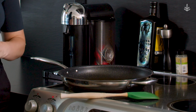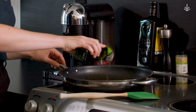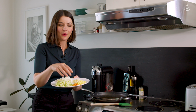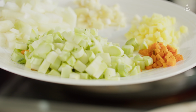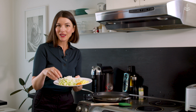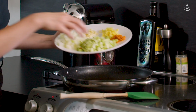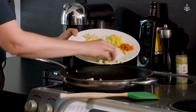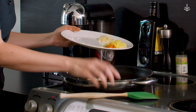I'm going to put in a nice little drizzle of avocado oil. You could use coconut oil as well. And then we're going to cook down our aromatics. So we have some fresh turmeric, ginger, garlic, onions, and then I've finely chopped up the broccoli stems. A lot of people throw these out, but this is great food. And when you cook it in at the beginning, it really helps to soften down and you're gonna love it. You're not gonna notice it at all.